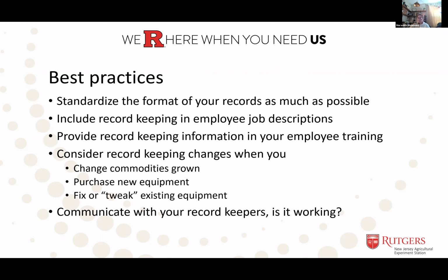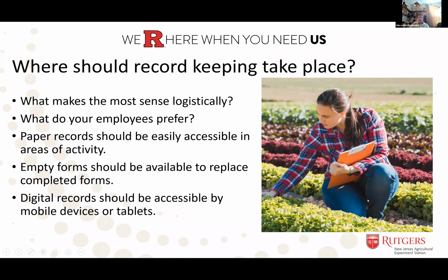And then as the season goes through, as you've implemented maybe some changes to your record keeping, communicate with your workers. How's it going for them? Did it make life easier for them? Do they have ideas for how this could be a little bit easier on them to do? Keeping that communication going just reiterates to them that this is important to the operation, and hopefully gets more buy-in from them to do it right.